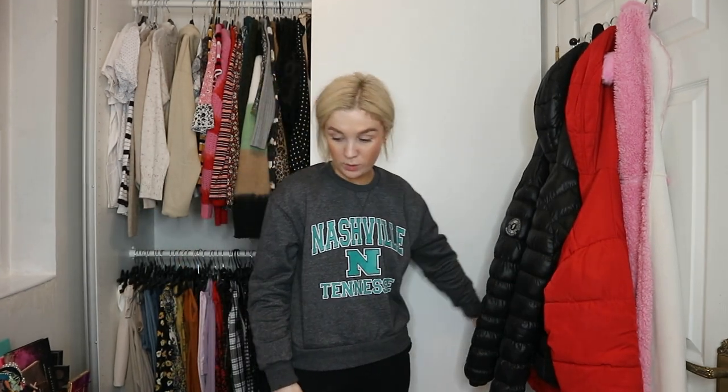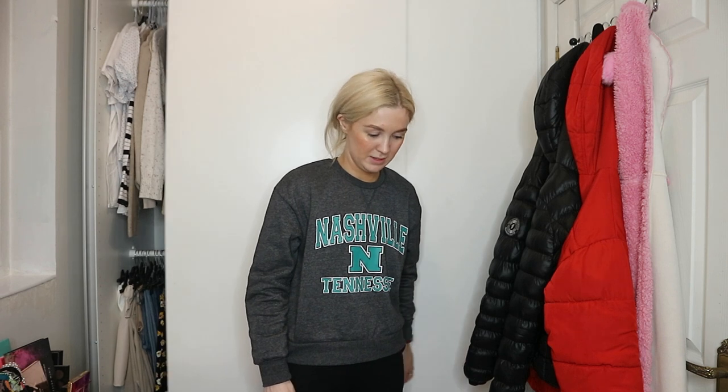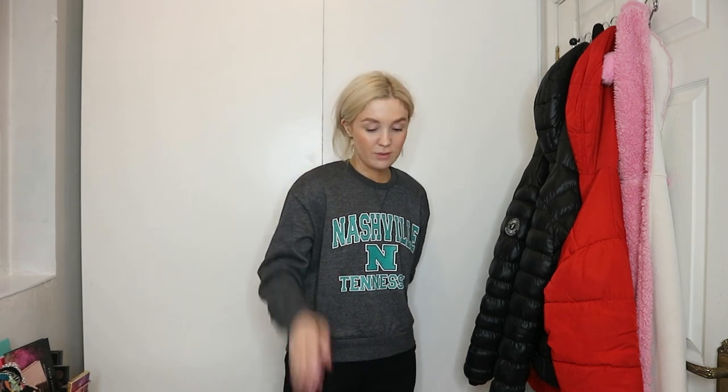I have actually got rid of quite a bit. My room is looking slick right now, like absolutely fantastic. I'm gonna quickly take my camera off and I'm gonna go show you my chest of drawers.